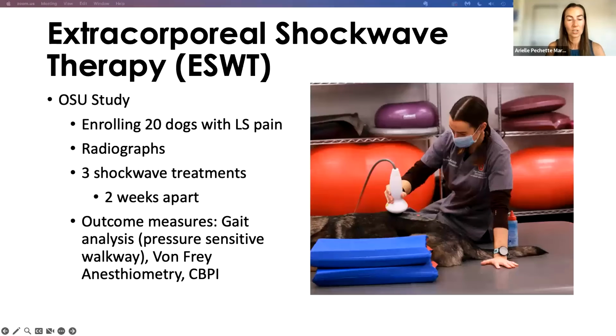We are actually doing a study on shockwave for lumbosacral pain in dogs. We are still enrolling patients in case anybody is semi-local to Ohio or has owners that are willing to drive. We are primarily looking for dogs with lumbosacral pain, not necessarily a definitive diagnosis of degenerative lumbosacral stenosis. They do not need to have an MRI, but we're doing radiographs to rule out things like discospondylitis and neoplasia. They're getting 3 shockwave treatments 2 weeks apart. Then we're doing gait analysis with a pressure sensitive walkway, von Frey anesthesiometry, and then CVPI. Hopefully we will be able to fully enroll that study and have results out soon, but we still need patients. So if you have anybody, send them my way.